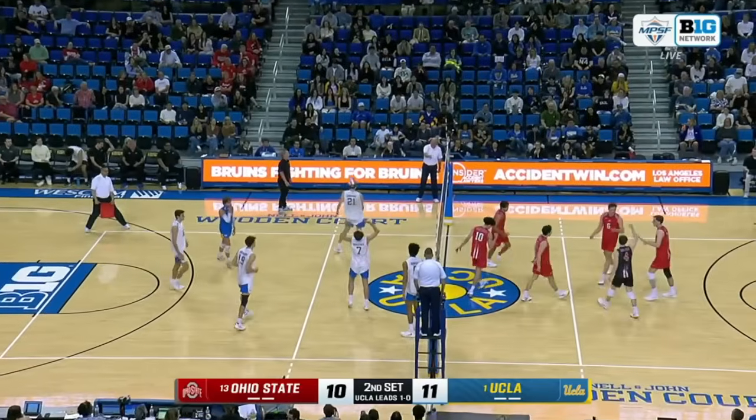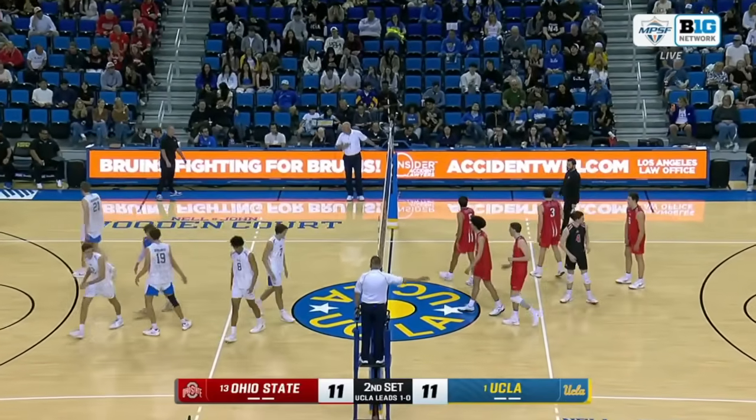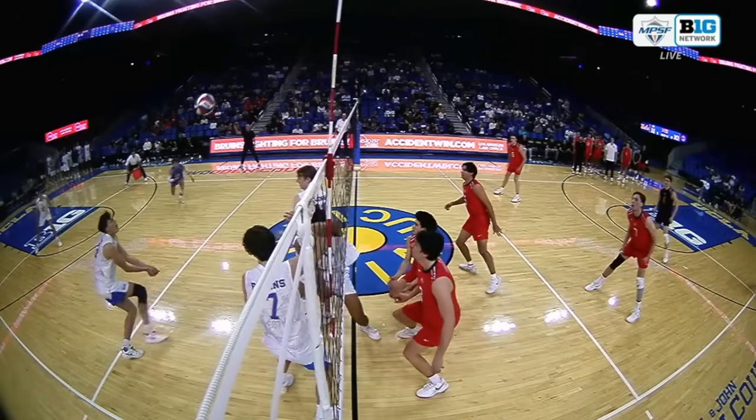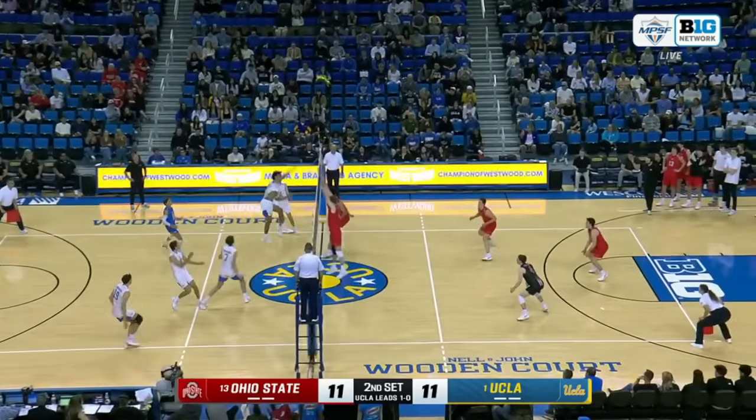And another, that's 4 net violations in this set for the Bruins. We talk about discipline, and John Hawks is going to be frustrated because you're just giving away free points. But this is just body control, right? So going up, you're clean, but you're almost trying to get too much over the net. So as you fall back down, just finding your chest along the length of the net.